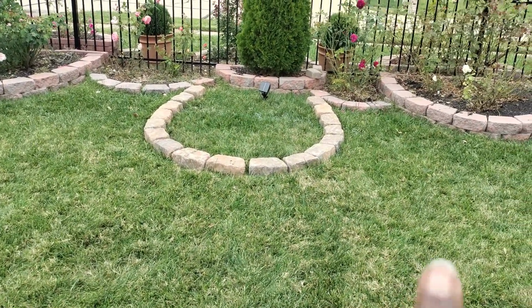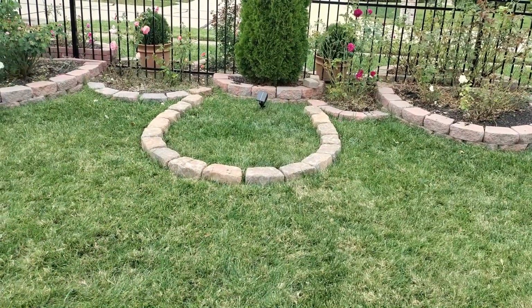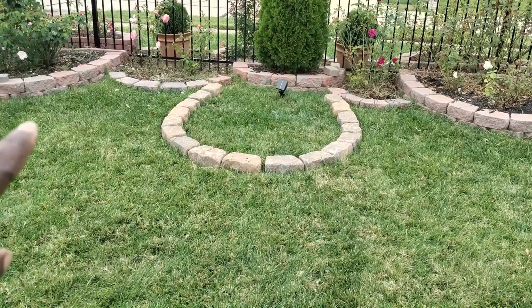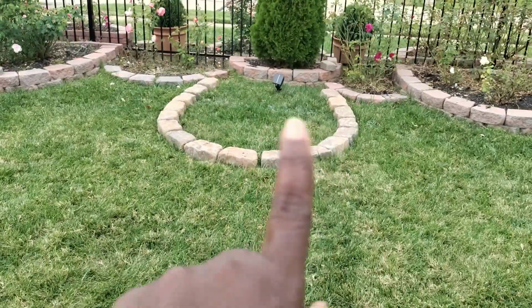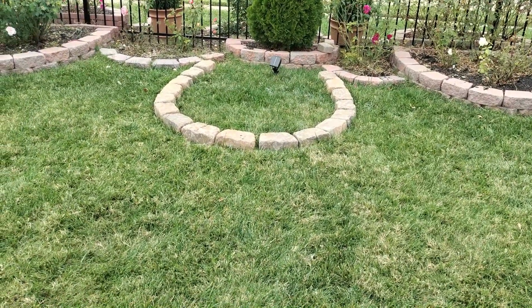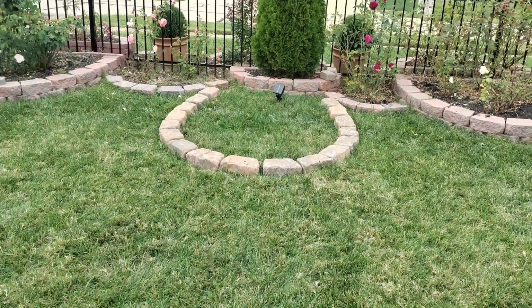Because then on either side to the back, we're going to have roses. On that side, it's Darcey Bussell. On this side, it's going to be the Poet's Wife. Then you'll have that beautiful hydrangea right here, right up front. And the Emerald Green just solidifies everything in the background.